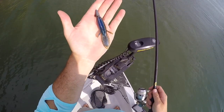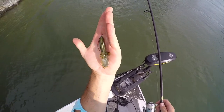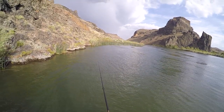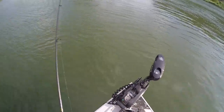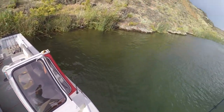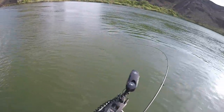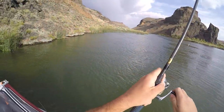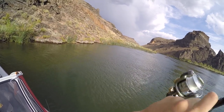Looking hot. All right, blue and green pumpkin craw away. I need a little bit of red. Oh, big carp just jumped right there. Whoa, almost got the boat in the shore. Let me get us out of here. But I need some red. I have one. Oh, he just snagged. I've got one, but he's snagged.